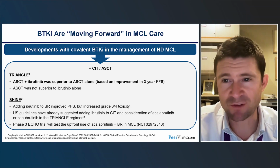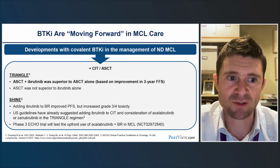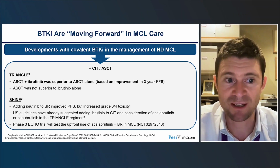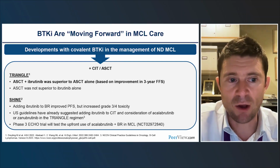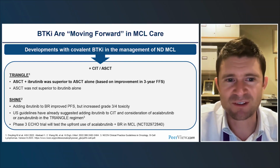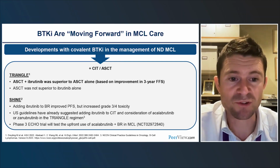Now, this is somewhat different to the SHINE trial. In its results, ibrutinib was introduced in induction and as maintenance with bendamustine rituximab in induction and then rituximab maintenance. And although this improved the progression-free survival over bendamustine rituximab followed by rituximab maintenance, there was a substantial increase in toxicity in the BR plus I arm with no overall survival benefit.